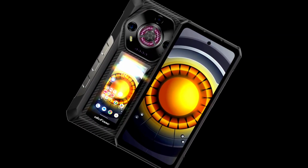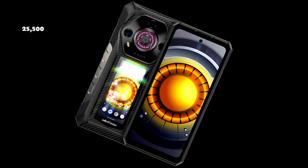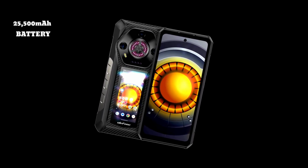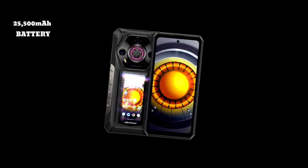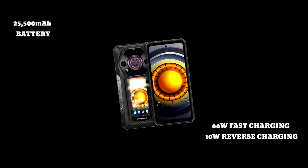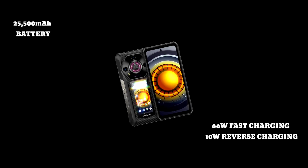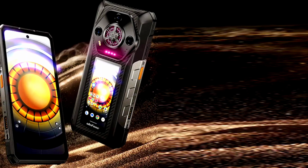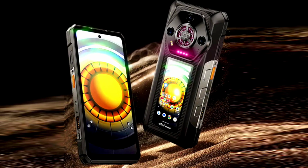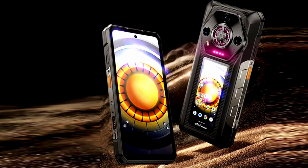Now let's talk power. The Armor 33 Pro houses a monstrous 25500 mAh battery. Expect multi-day battery life even with heavy usage. It supports 66W wired charging and 10W reverse wired charging, so you can even charge other devices on the go. Overall, the Ulefone Armor 33 Pro is a niche device designed for those who need ruggedness, exceptional battery life, and specialized features.